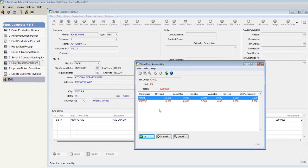You can see that I have the ability to look up some additional information related to item availability here. I'm going to go ahead and select that, and I can see that for the multiple warehouses in which I stock the laptop, I can see what I have on hand, what's been committed to other orders, and what's available for sale at this particular moment.